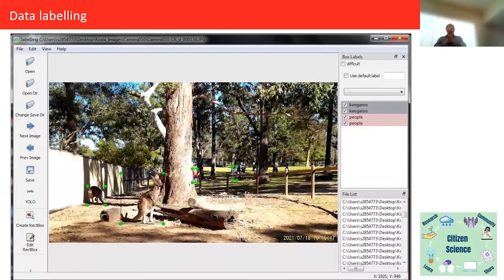We developed our own tools to provide the labels, because we need labeled images to train the AI. In this tool, we can outline the location of the objects of interest using a bounding box. Then this part of the image will be cropped out as the input to our machine learning model.